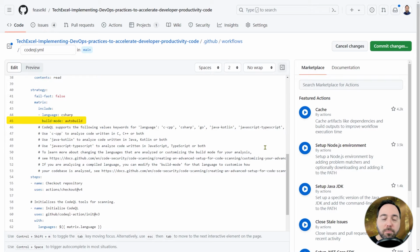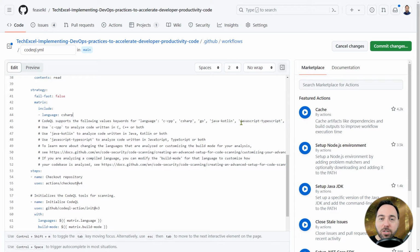For this language, the build mode is auto build. Auto build means that GitHub will try its best to build our code, but it is not a perfect process. In my case, I'm actually going to delete the build mode line as we're going to perform the build operation a little bit lower in the steps section.